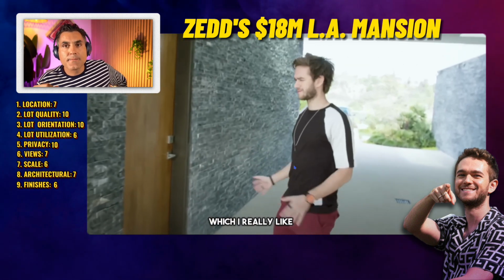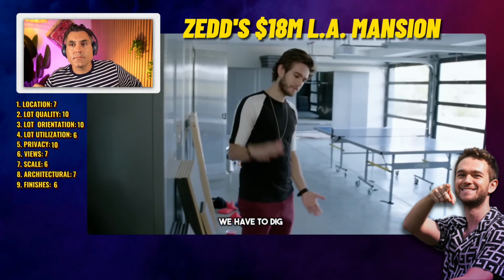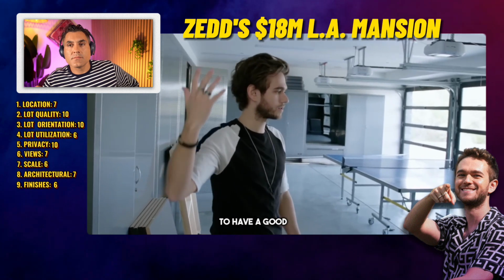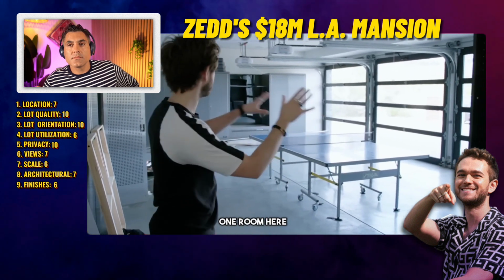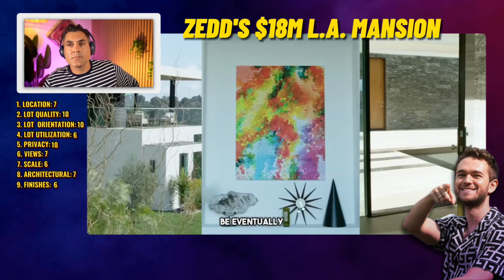It's still sort of a garage, but it will become a music studio. We have to dig 5 feet down because you need a certain height to be able to have a good sounding studio. And then there will be stairs going down, and there will be one room here and one big room over there. I promise that's what it will be eventually.